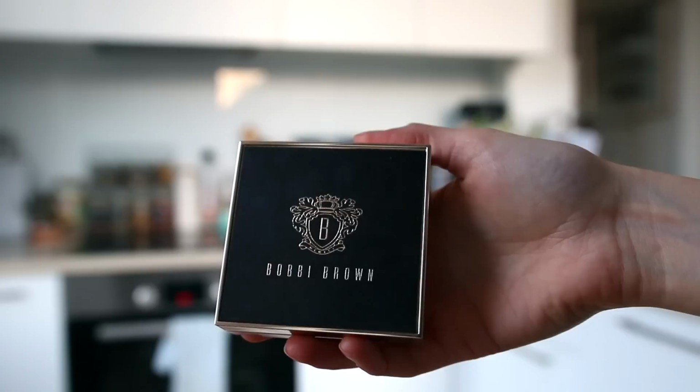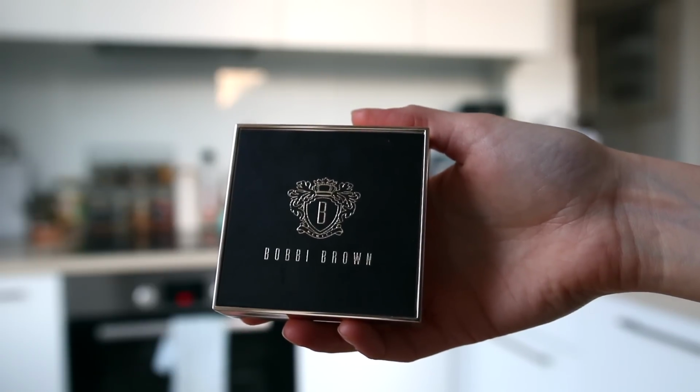So the first one is this eyeshadow palette by Bobbi Brown. I am a huge fan of Bobbi Brown. I just think the products are so beautiful, and the packaging is what first drew my eye to it, and inside we have these four beautiful different eyeshadow colours.